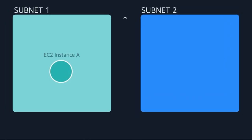Now, this traffic management doesn't care about the contents of the packet itself. In fact, it doesn't even open the envelope. It can't. All it can do is check to see if the sender is on the approved list. All right. Let's start with instance A. We want to send a packet from instance A to instance B in a different subnet. Same VPC, different subnets. So instance A sends a packet.